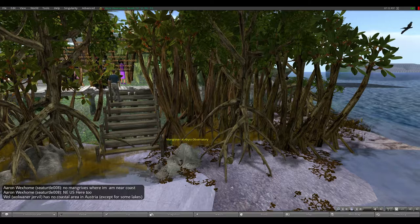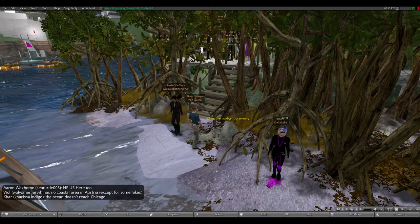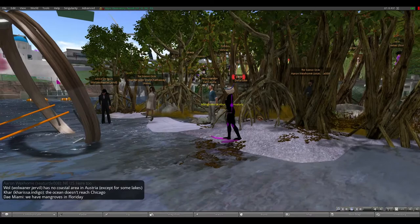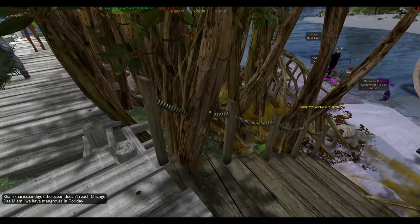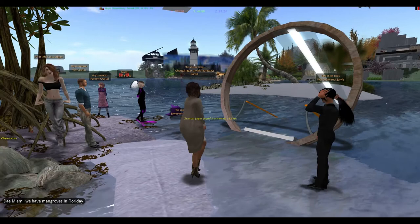So let's walk down the stairs here, or jump off the boardwalk and onto the beach. No, the ocean doesn't reach Chicago, but Lake Michigan has a lot of the properties of an ocean because it is so very, very large. Yes, and Florida still has some mangroves. The coasts of Florida would have had many, many more mangrove areas naturally.